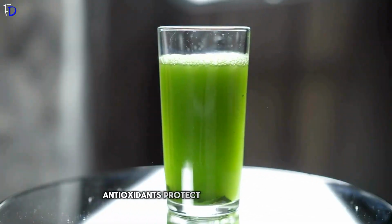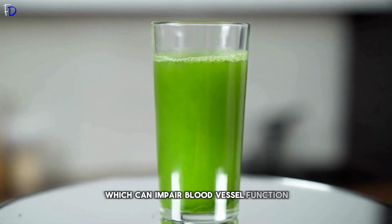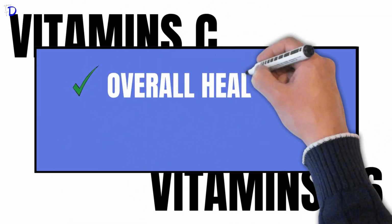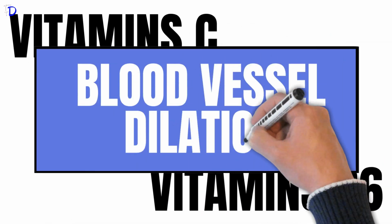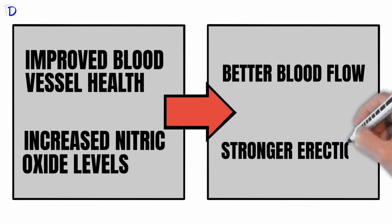Antioxidants protect cells from damage caused by free radicals, which can impair blood vessel function. Vitamins such as C and B6 are vital for overall health and can boost the body's ability to produce nitric oxide, a key molecule for blood vessel dilation. Improved blood vessel health and increased nitric oxide levels lead to better blood flow and stronger erections.